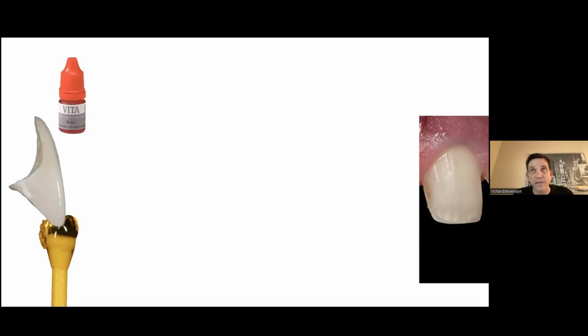I don't have the case featured to show you tonight, but I just finished a 20 veneer case, which involved premolars, upper and lower, in one visit. It's a long day, right? You're looking at preps, impressions, provisionals and photography. I would say easily 6, 7, 8 hours of hard work.